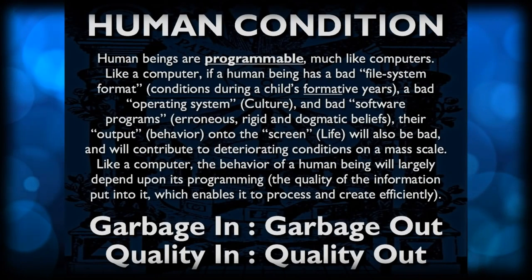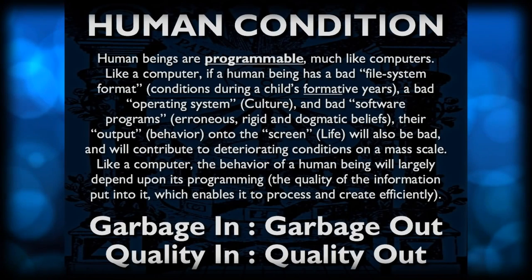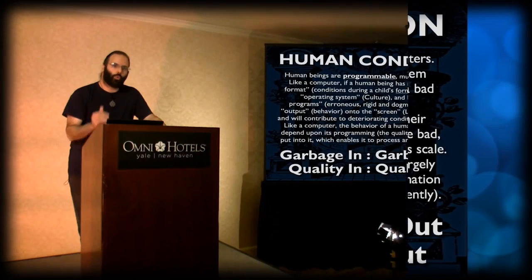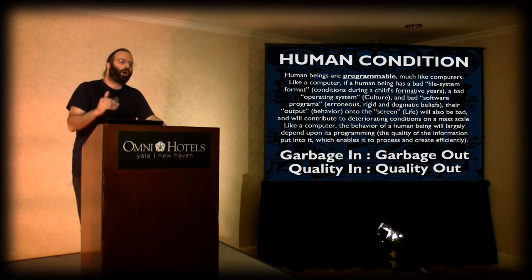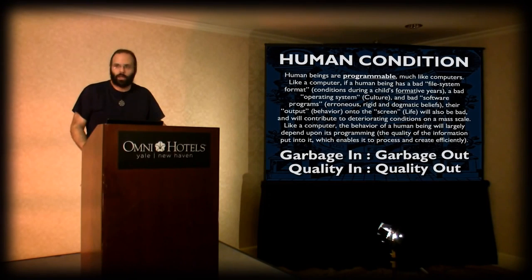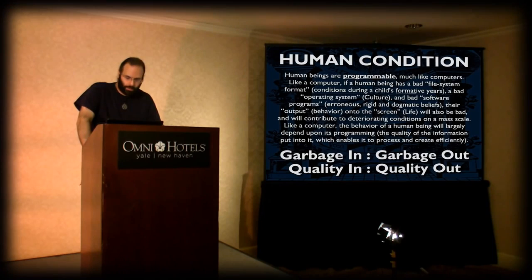Like a computer, the behavior of a human being largely depends upon its programming. And its programming is the quality of the information that is being input into it. The quality of the information it's taking in is going to determine the quality of the information it's outputting, like any other computer. So if garbage goes in, surprise, garbage is going to come out. If good information goes in, quality will come out. And the output will be as one wants it to be. It will be able to process and create efficiently, effectively, not chaotically.